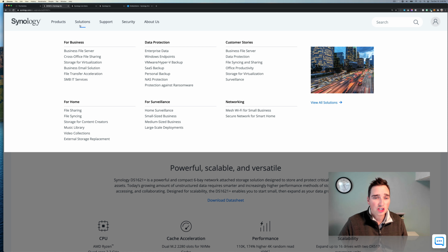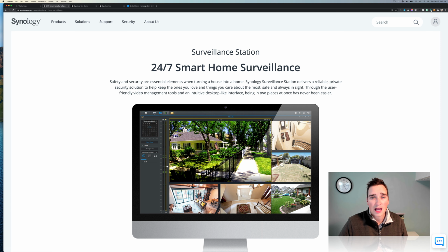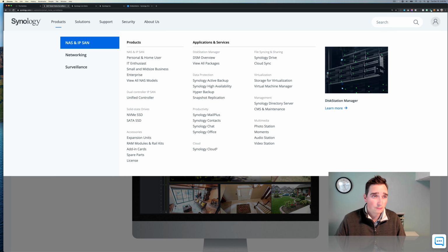These things do so much, I'll have to make a few more videos on it. I use it for home surveillance and office surveillance. They have a product called Surveillance Station software that comes on it. I can queue up my Android phone or Apple or whatever you've got and see the cameras from anywhere in the world based on this little disk station.